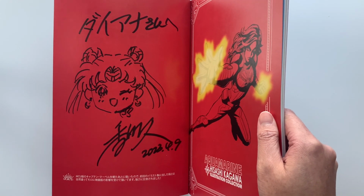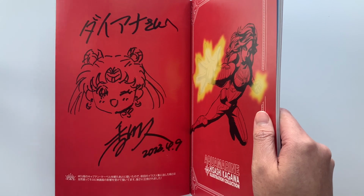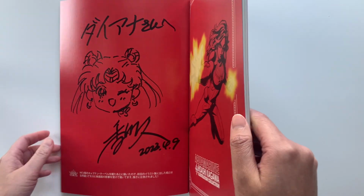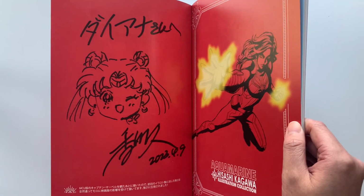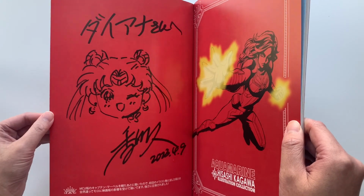This was actually the last day of the convention as well, because I just bought it and I was like, oh, I really love these illustrations, let me get it. So yeah, he ended up doing the sketch. It's so beautiful. I was not expecting it and I'm very happy to have it.